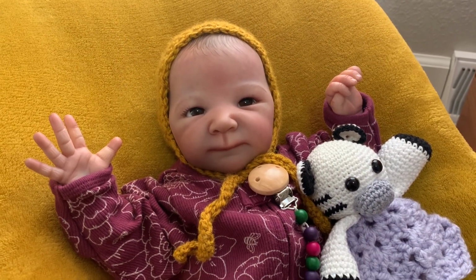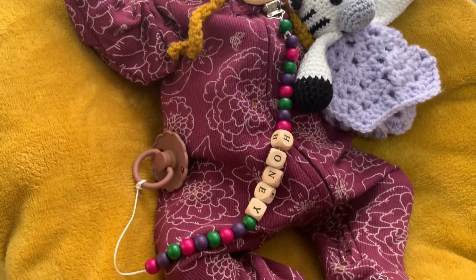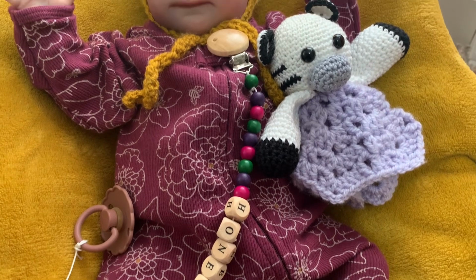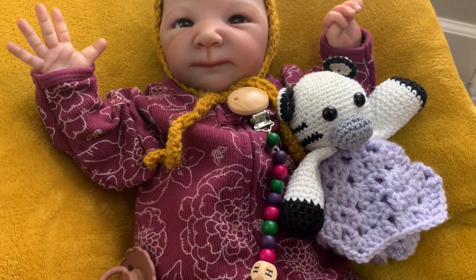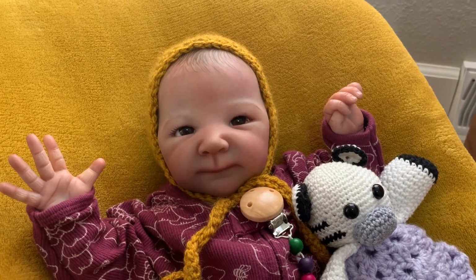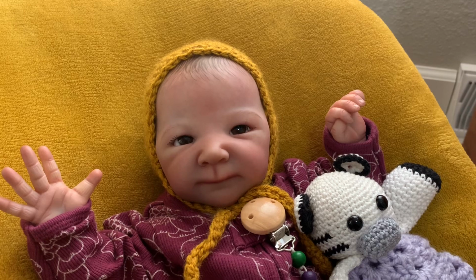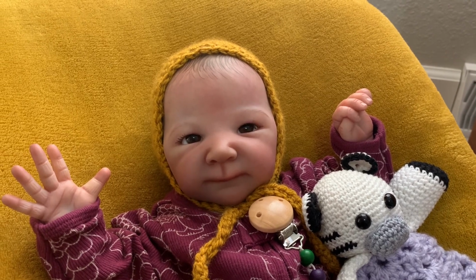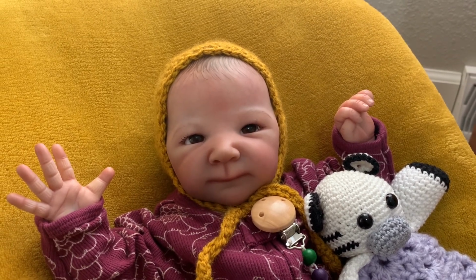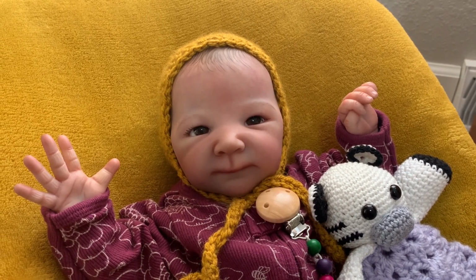Guys, all bundled up and ready for cuddles. Here is my honey with her lovey and her new little sleeper from Carter's, and she has got her sweet little bonnet on from our dear dolly friend April that gifted this beautiful baby to us. So this is her first changing video. I hope you enjoyed seeing her.